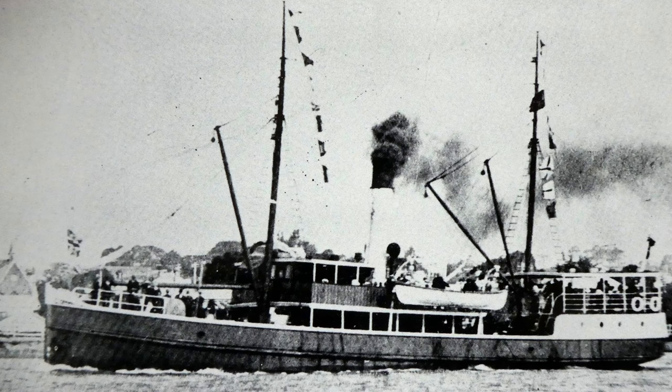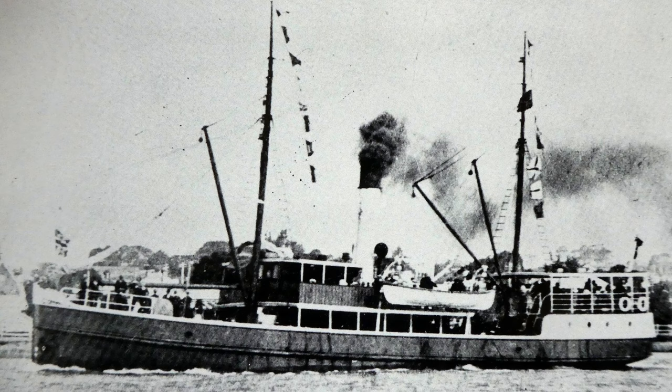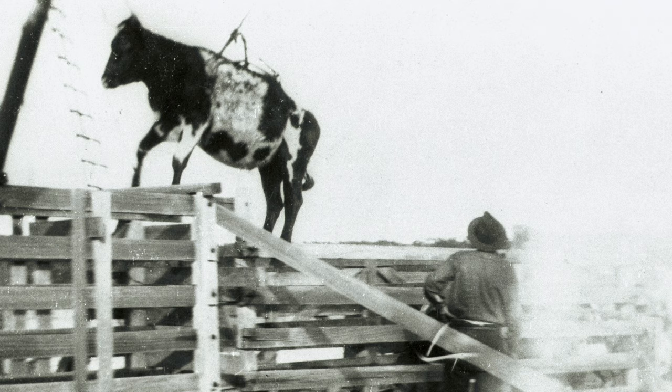April 1917 was a significant month for Bridport residents, with the arrival of the Holloman steamer SS Camilla, the first vessel to load at the new jetty. Part of the cargo that was loaded included a cow from Norm Andrews.